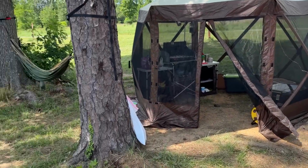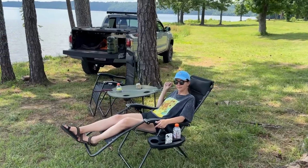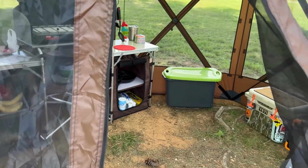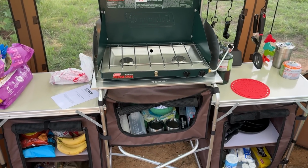Here is our setup. So the wife's over here reclining in the chairs. Say hey, wife. Hey, wife. Got the hammock here. Here's our little kitchen area. Check out the little setup we got.